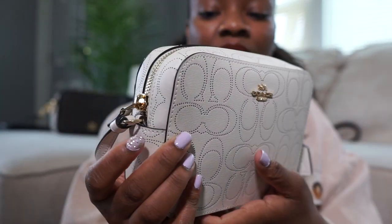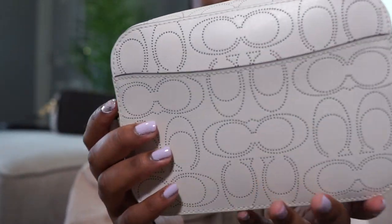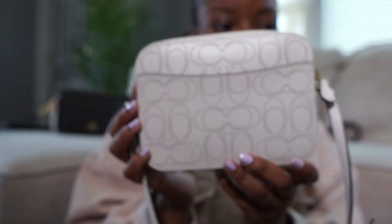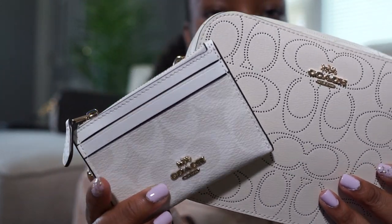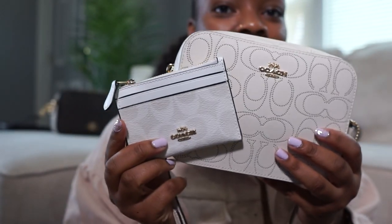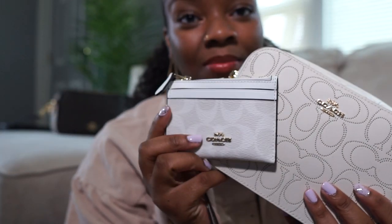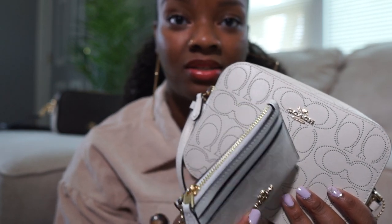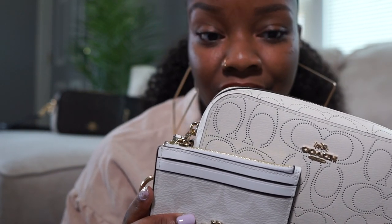And I love the color so much. It's just a simple, I wouldn't even say that it's white. It's like an ivory color. But look at that. And let me show you in comparison with the wallet because I told you guys that it didn't really match well. It does, but it doesn't. You see that? It doesn't have the same C's on it. This one has the white C's and these have the dotted outline C's. But I'm still rocking them together regardless.